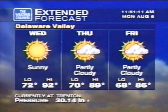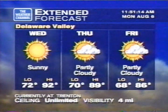Expect fair skies Wednesday through Friday with temperatures in the 90s on Wednesday.